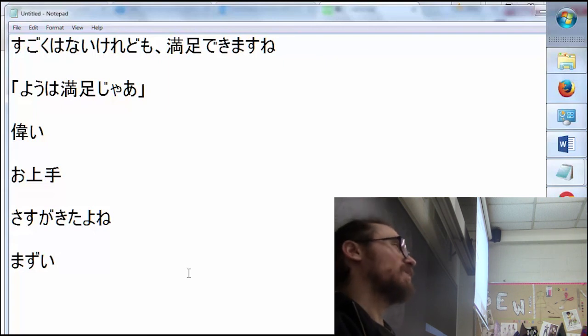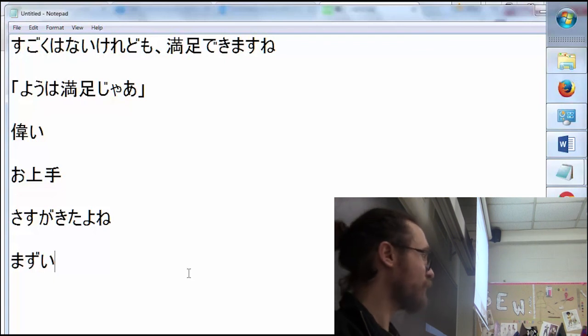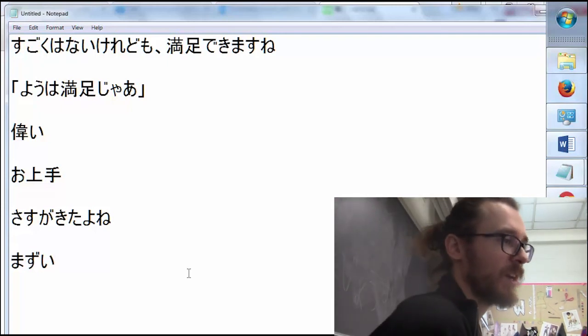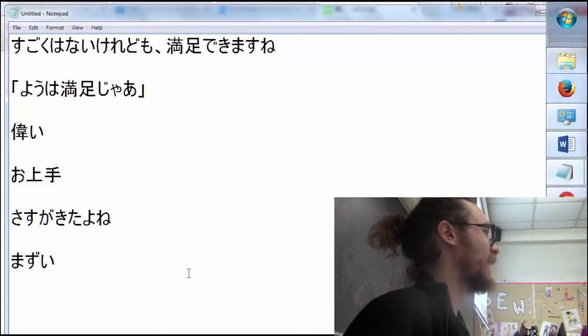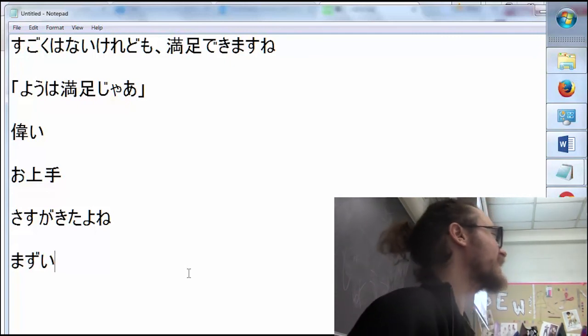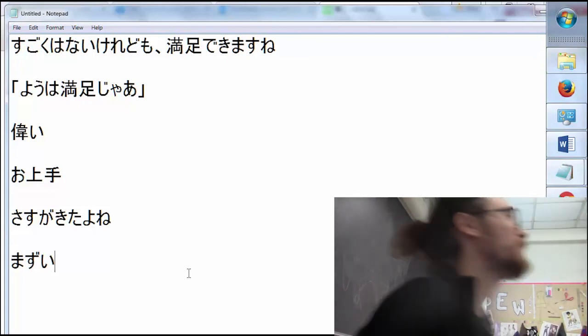Or let's say you go into an interview and you don't tuck in your shirt. It was a very formal dress code, like everyone in that company would expect you to be formal for the interview, and you don't tuck in your shirt. It's all out and hanging out. That's mazui. That's a good example of how it would be used, right?